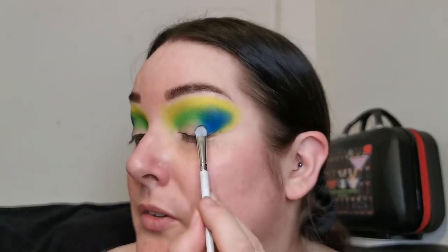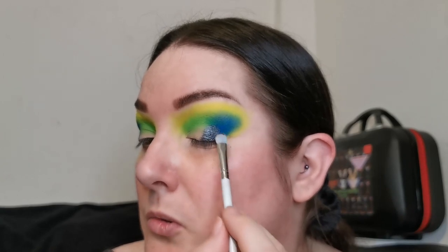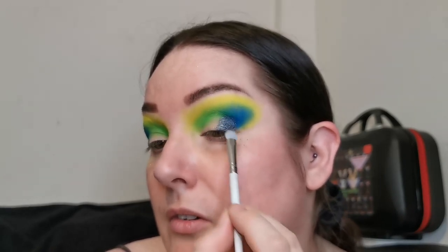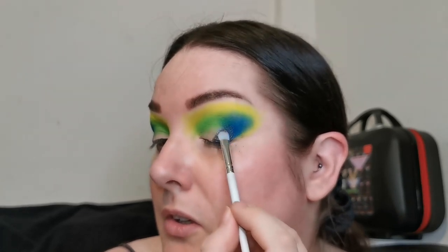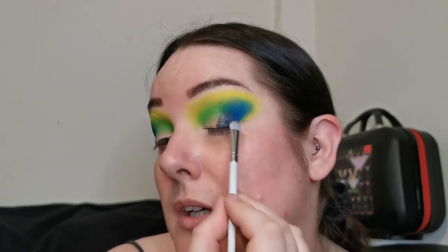So I get some of this. And I'm just gonna pat that right in this. Oh, that is nice. Check that out. Just right in this outer area here. Ooh, it's got a really nice sheen to it.